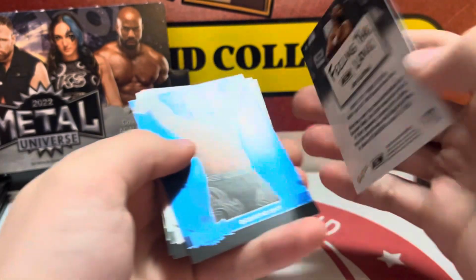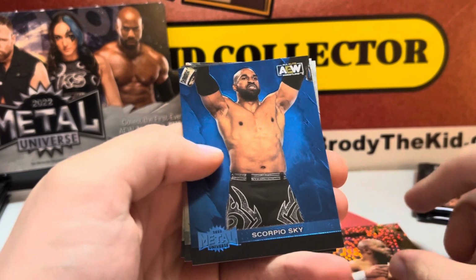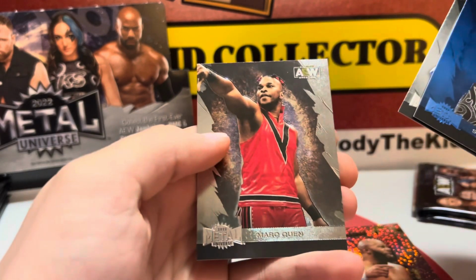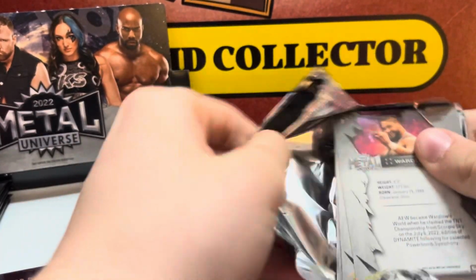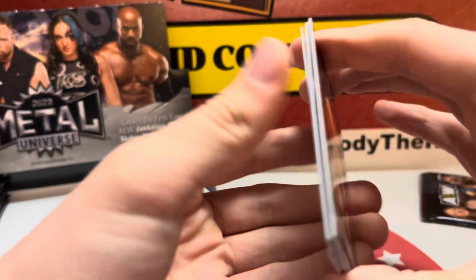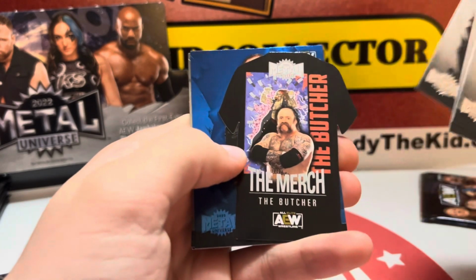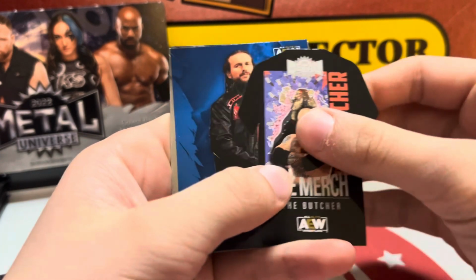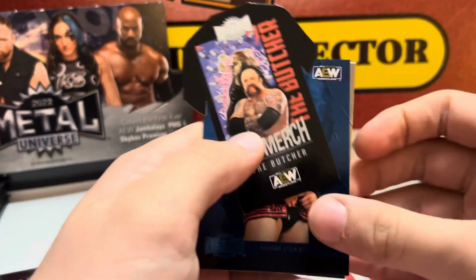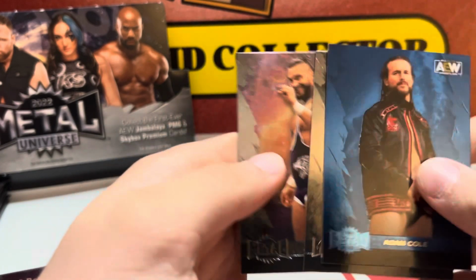I like these inserts, they're pretty cool. It's a cool idea. Scorpio Sky on the high number. Rio and Mark Kin. Dax Harwood, Hager, Dustin Rhodes. We got the merch, The Butcher. That's a cool merch. Nice. We got high number, Adam Cole, baby. Paul Turner and Wardlow.